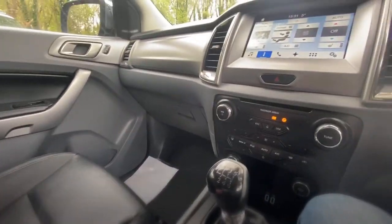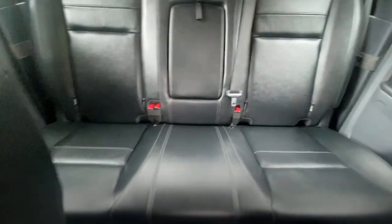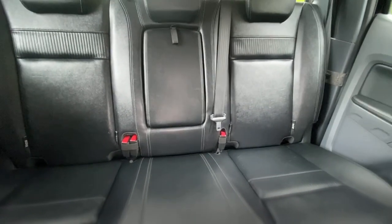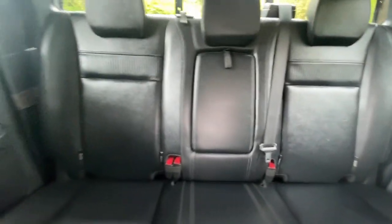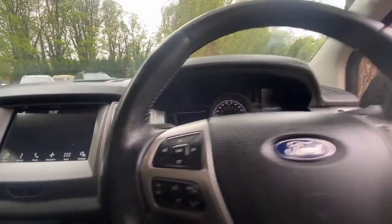Passenger door cards nice and clean. What else to show you? In the back, again, the seats are very clean. They don't really look like they've been sat in to me at all. And obviously we can go back and have a quick look in there in a second. Let's pop the bonnet while we're here.